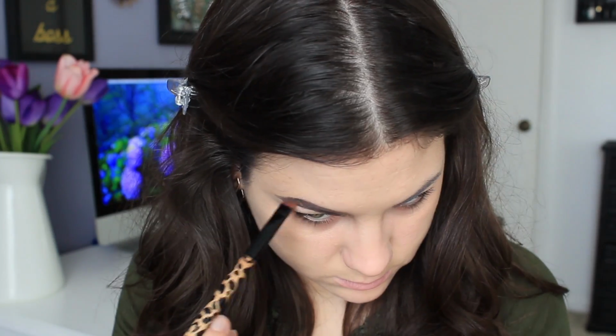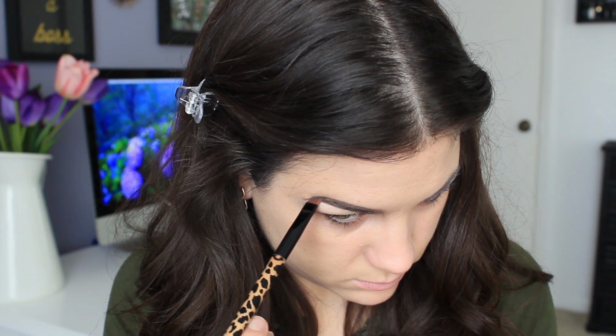I take some of it, I look down, and then I fill it in with that brush, and then it gets rid of that line between your real eyebrows and then your pencil. I feel like this is a little bit better than using a pencil. It's a little bit less intense and a little bit more natural. My brows still look feathery and they look like real brows, not like I painted them on. So I do like the brow powder a lot. I don't fill in my whole eyebrows with the powder.